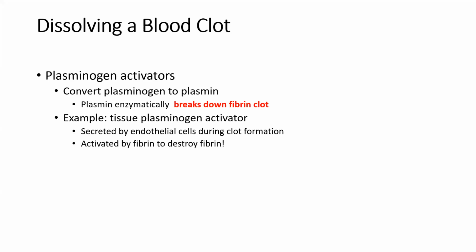And what plasminogen activators do is they pretty much activate plasmin. They convert plasminogen, and the suffix "gen" here tells us that this is inactivated, and it converts that to plasmin. And so plasmin can enzymatically break down that fibrin clot. Okay, it's going to be able to dissolve that fibrin clot via an enzymatic reaction. Okay, and so an example of a plasminogen activator is tissue plasminogen activator, sometimes called TPA.